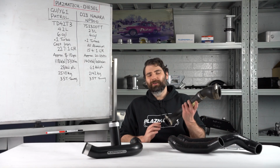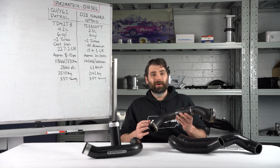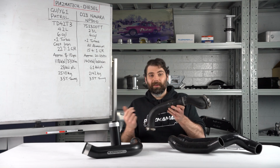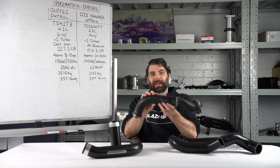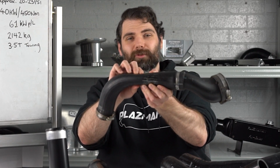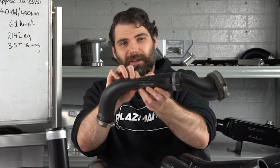When you're putting your engine in your diesel 4x4 under heavy load, say when you're towing or going uphill or off-roading, particularly with a cold side hose, because this is on the vacuum side of the engine, so the engine is sucking air through here, what can happen is, under heavy load, that hose gets sucked in on itself and becomes a restriction. It's like trying to go for a jog while breathing through a drinking straw.